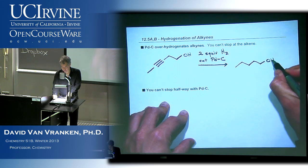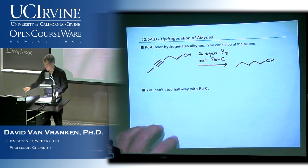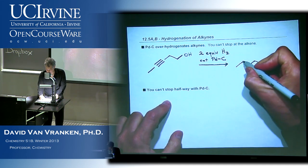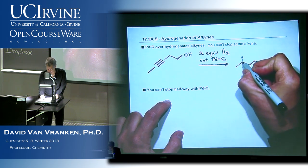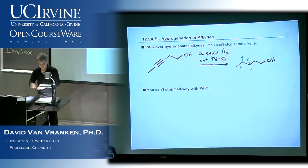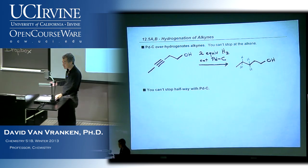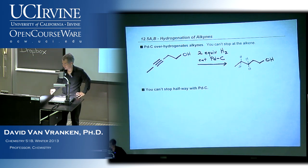And there's nothing to worry about, does it add syn or anti, because you'll end up with this rotatable bond. You won't have any stereocenters there because you're adding 2 hydrogens to each carbon. And just in case you can't see, here's one pair of hydrogens right there. And then there's another pair of hydrogens. So if you'd like to convert an alkyne into an alkane, this is a great way to do it. You just add 2 equivalents of hydrogen or excess hydrogen and catalytic palladium on carbon.